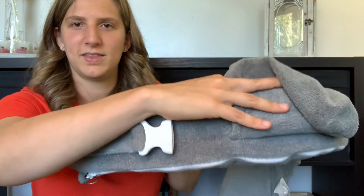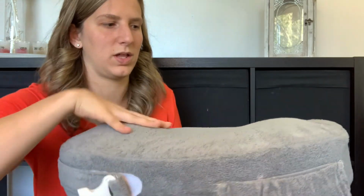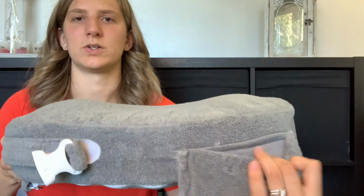I had a Boppy and the Boppy just didn't work the same way. This one is more flat, and then it's got some raised areas on either side for baby's head. There's a little pocket here too. It clips around you also. I loved this product. I thought it was super, super helpful.